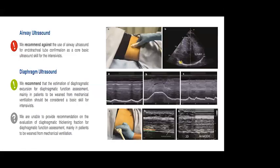We as intensivists should know. Coming to the airway ultrasound, it is not recommended. However, the recommendation is against using ultrasound for confirmation of endotracheal tube placement. We have the diaphragmatic ultrasound, wherein we can assess the patient for weaning from mechanical ventilation.